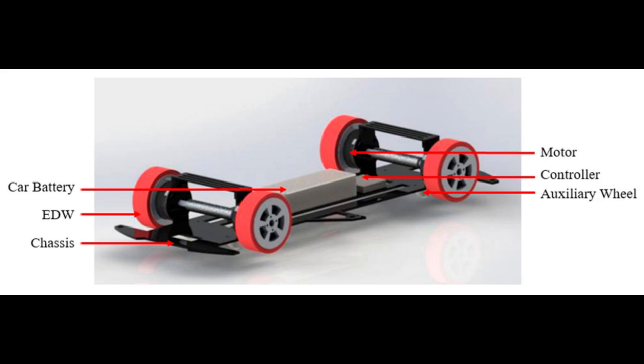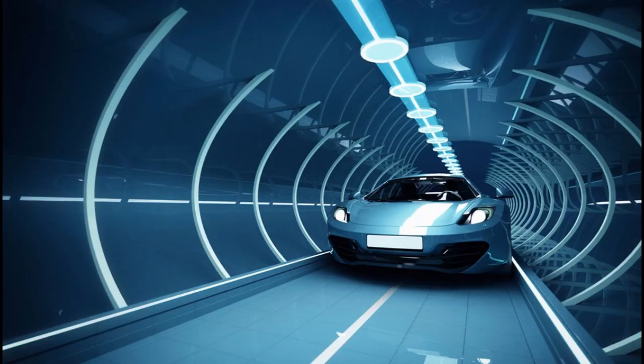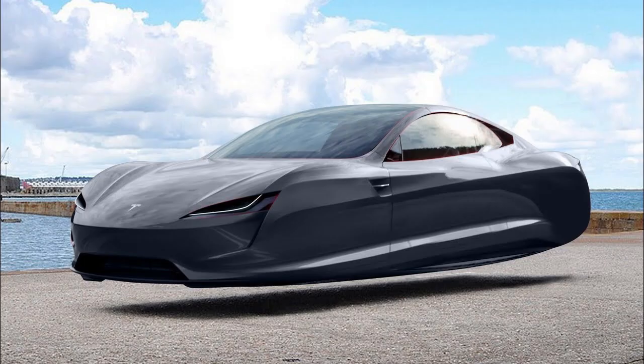Or would they just be a luxury for the wealthy? Yeah, that's an important point. We don't want to create a transportation system that only benefits the elite. It's got to be accessible to everyone. Agreed. It's something we need to think about carefully.